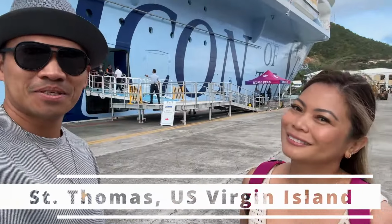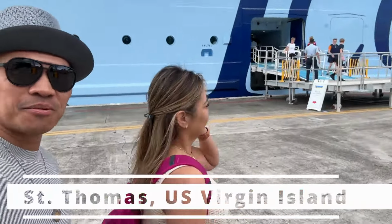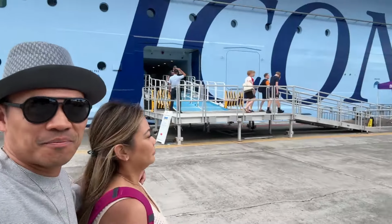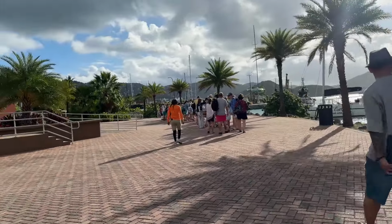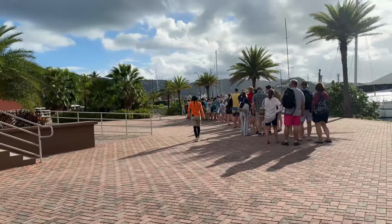Alright, welcome to St. Thomas. It's good to be back. This is our second time here, and we are going to do the Skyride this time. So we are actually looking for a taxi to get to Paradise Point. And we were told to look for the open taxi. So I don't know what that means, but we're almost here.